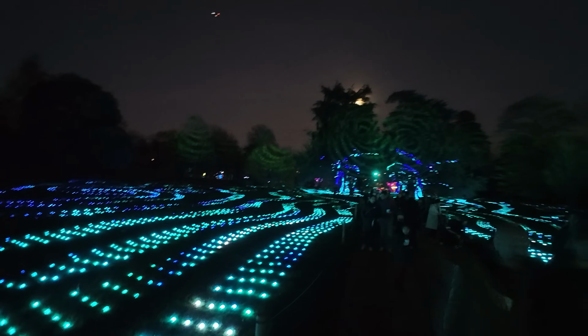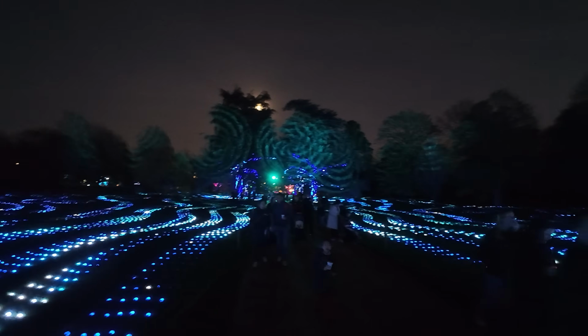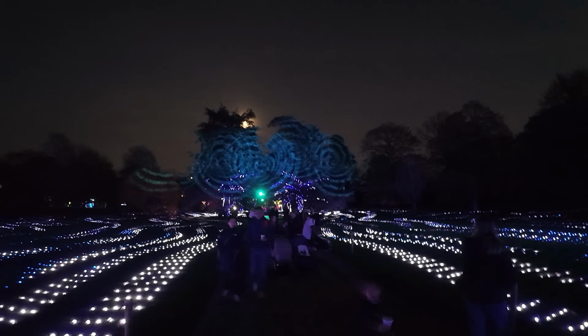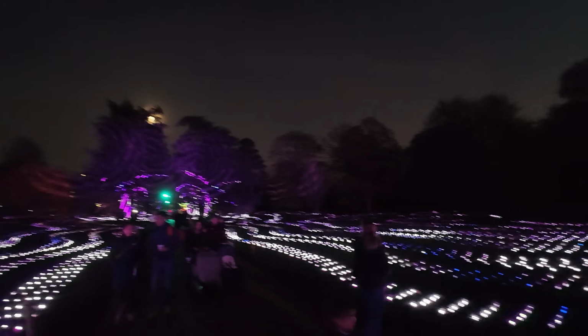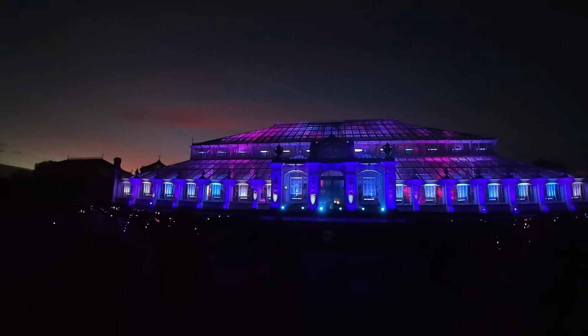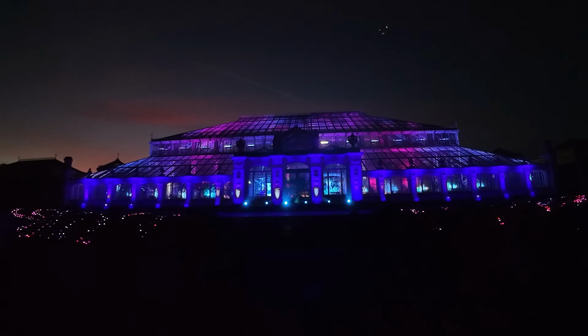Obviously that will depend on how much time you spend looking at the different exhibits, and if you also take each one all the way through their cycles, which can vary. Some of them have cycles that go on for about 6 minutes, like the light show right at the very end, the show in front of the Palm House, which we'll show you a little bit of at the end of the video, so definitely stay watching for that.